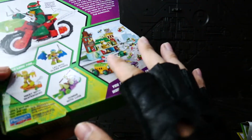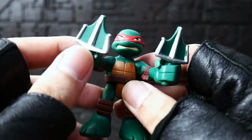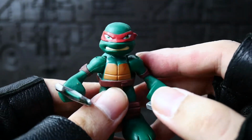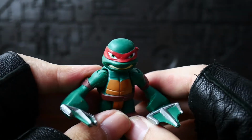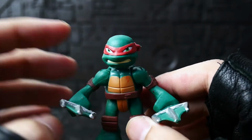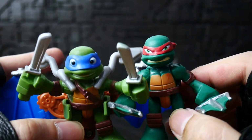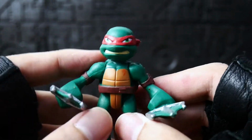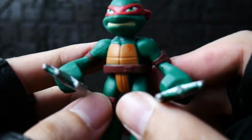Okay, a bit of other figures, and let's open this up. So here's Raph with the twin sai. Okay, straight away you know this is him, with the red face cover, looks very fierce, angry. I like the face compared to Leo, who is still smiling and grinning. This one is super fierce. Raph, okay, angry, and yeah.